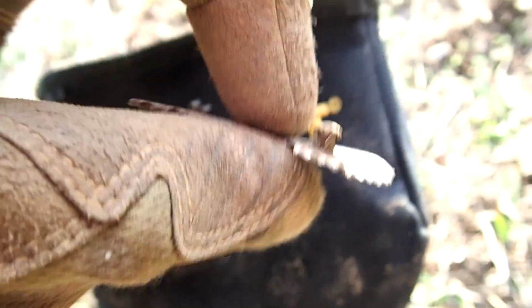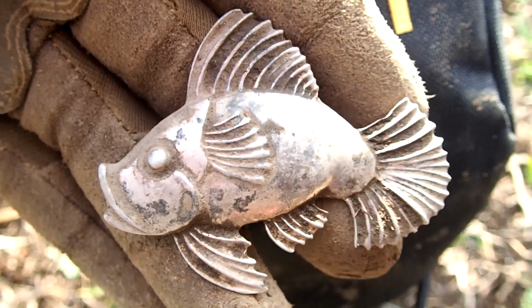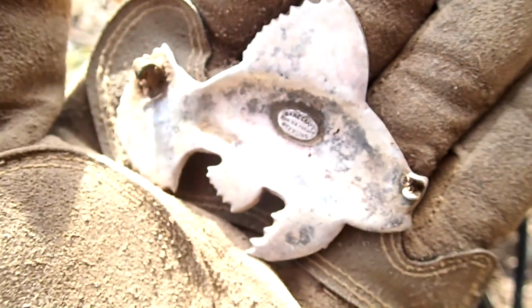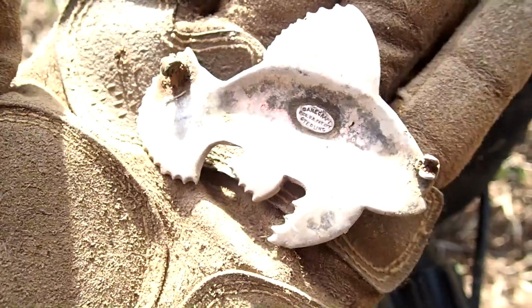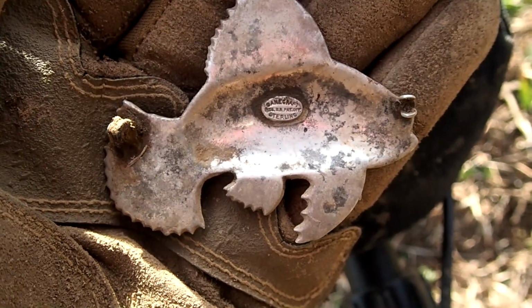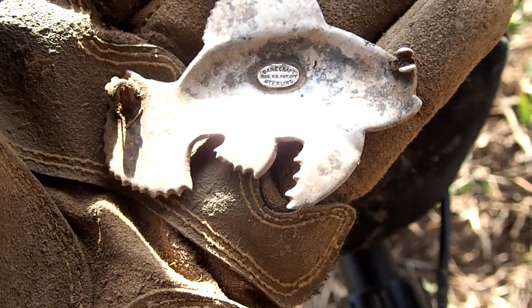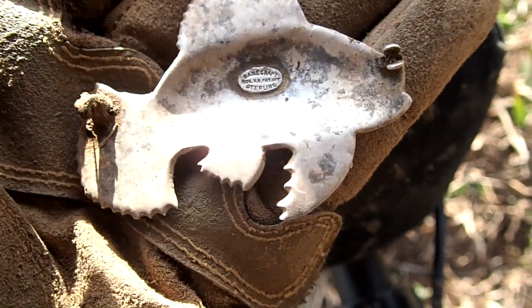It's kind of funky shaped the way they made it, but this could have been some type of brooch that you got if you caught the most fish or something. Maybe a fishing tournament from back in the day. You can see it says Dane Craft, United States Patent Office, Sterling.